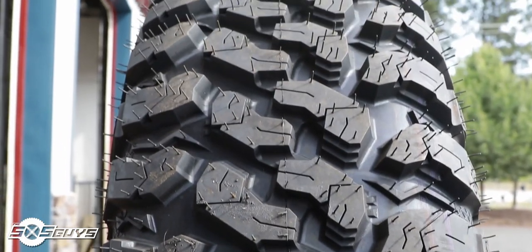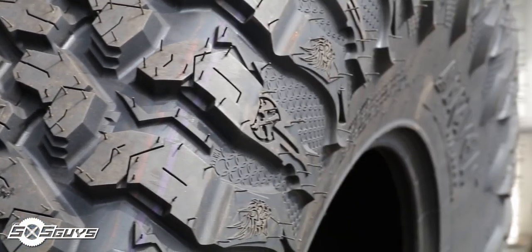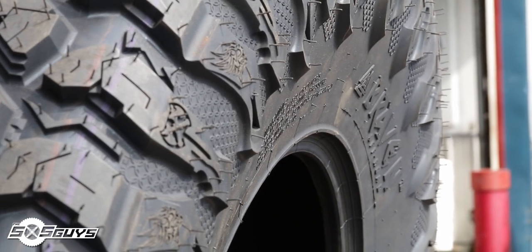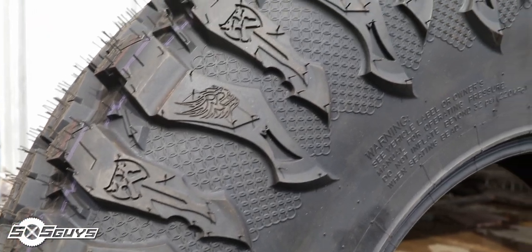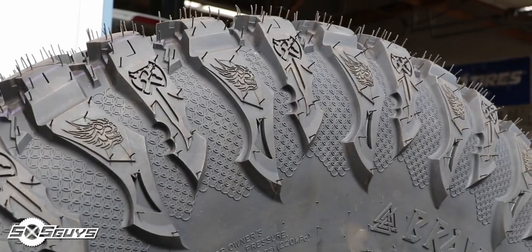The Blood Axe is a very lightweight tire. The Berserker is a little heavier tire, but still a very good off-road tire. We're saying lightweight in regards to their sizing and carcass sizing, right? Yeah, they're all 8-ply radials. All DOT approved on all their UTV sizing. They do have some smaller sizing, like the 28s that people are starting to run on larger four-wheelers. I've been really impressed with them. I haven't ran the Berserker a lot, but I did run the Blood Axe, and I was very impressed with it.